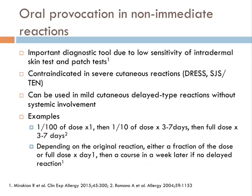For the oral provocation for non-immediate reaction, it is an important diagnostic tool due to low sensitivity of the intradermal or the patch test, and it's contraindicated again in a very serious reaction. Can be used in mild cutaneous delayed type reaction. For example, you will use 1/100th dose times 1, and then 1/10 of the dose for 3 to 7 days, and then full dose. So there are different protocols out there available.